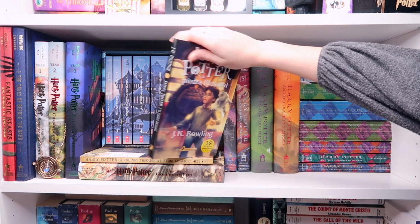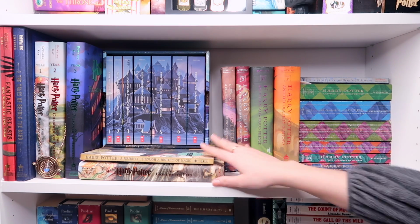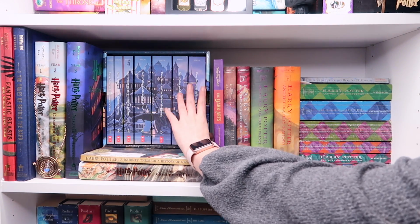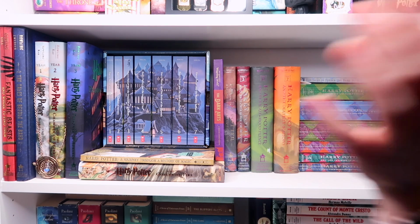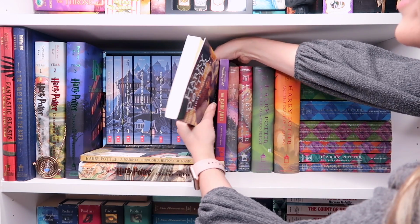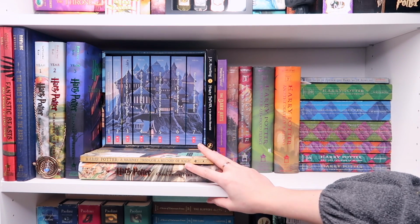We have Harry Potter in Spanish, A Journey Through a History of Magic, and then let's put this back. And we have the new paperbacks for the US editions, which create the Hogwarts castle with the spines of the books, which I probably will never read those ones because I'm too scared of cracking the spine. And we have my illustrated edition.